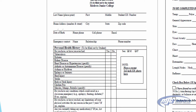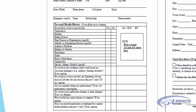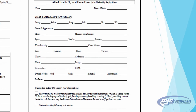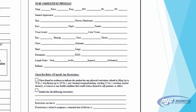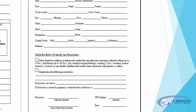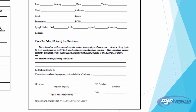The first page is your self-reported health history. Be sure to complete this page before you have the medical practitioner complete your physical. Your physical must be completed within 3 months of the start of your program. The medical practitioner must review the health history, document their assessment, check one of those required boxes, sign, stamp, and date the document, and they must include their NPI number.